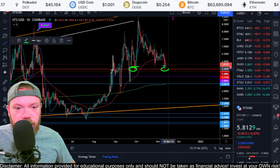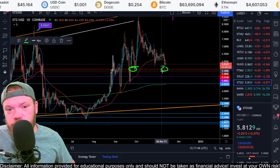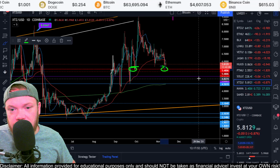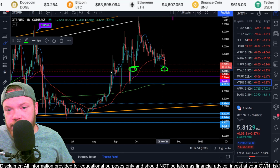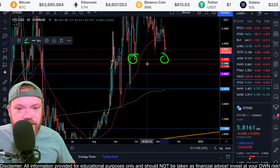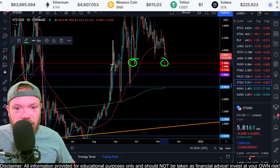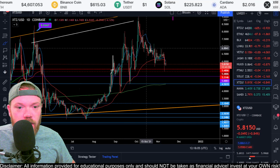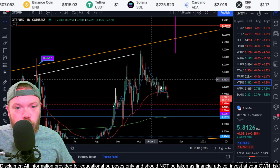And even on this wick, we wicked down here on the dump that was related to Bitcoin, in my opinion, and related to the Evergrande FUD once again. We even wicked down here to this level, down here around $5.50, guys. So it looks to me that that $5.50 area should likely hold as some support for us, as we are seeing this pullback still.